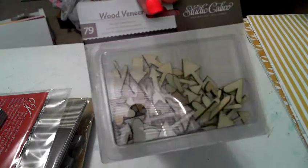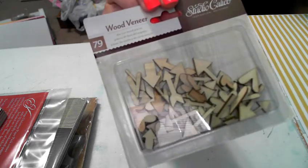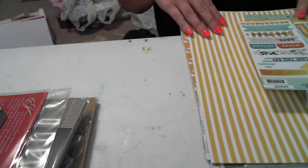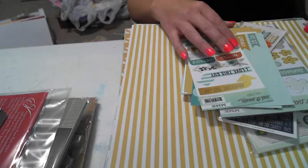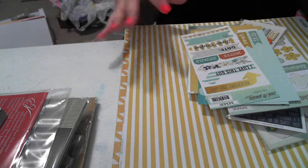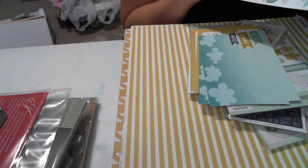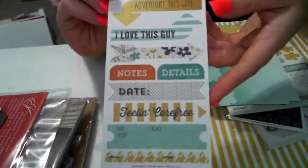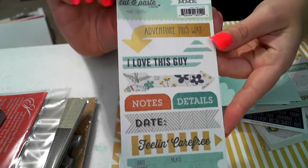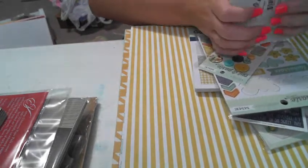First off, I have these Studio Calico wood veneer. It's the hearts and arrows. And I have the My Mind's Eye Cut and Paste collection. There's like four or five different little mini collections within the collection. And this one is called Charm. It's really cute for little boys. I have boys, so they have some really cute other girly colors that I want them too. But I'm starting off with the boys.